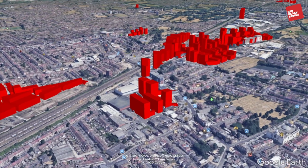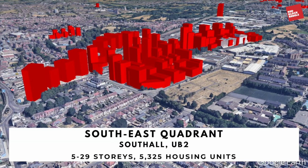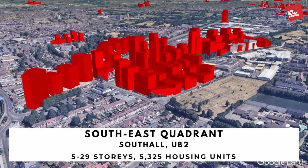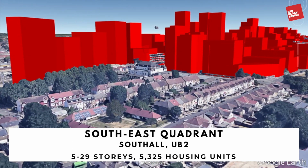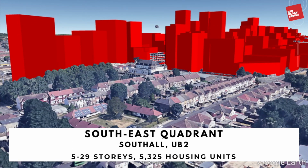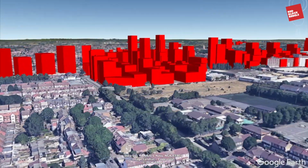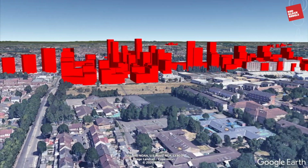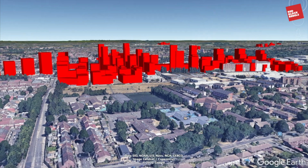The plan calls the land south of the railway the southeast quadrant. Remember the 4,200 homes earmarked for Southall as a whole? More than 5,000 have been approved on this old industrial land alone. That's up to 16,000 additional residents according to the developer's figures, numbers supposedly justified by the proximity to Southall station. Can even the new Crossrail service cope with the increase in commuting these homes will generate?